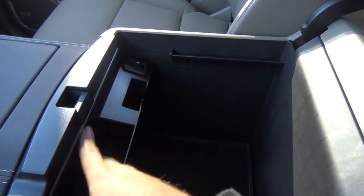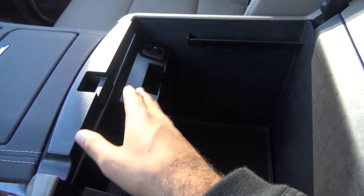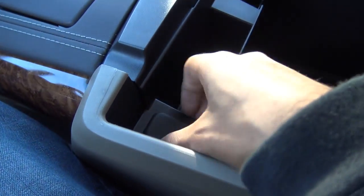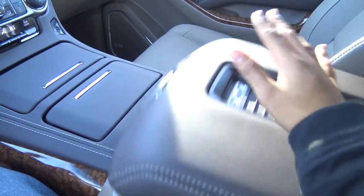And there's plenty of center console storage inside of here. You could probably store a laptop case or a purse inside of here. You have 2 USB charging ports, an auxiliary input, and a 12-volt power outlet. It also features LED lighting, so you can see inside of there a little bit easier.